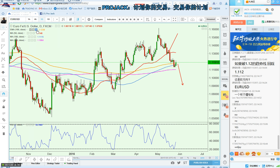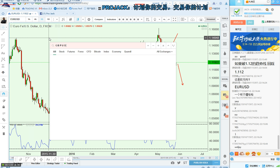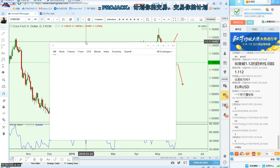Okay, so this is for euro. After euro, let's talk about the sterling. Recently we had a failed stop loss trade for the sterling.